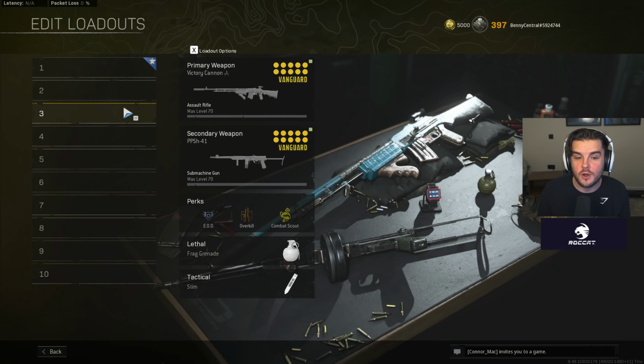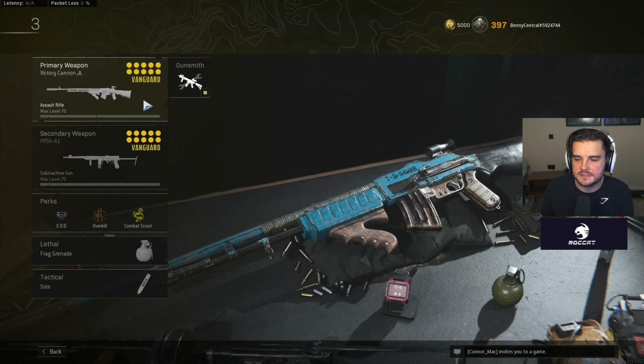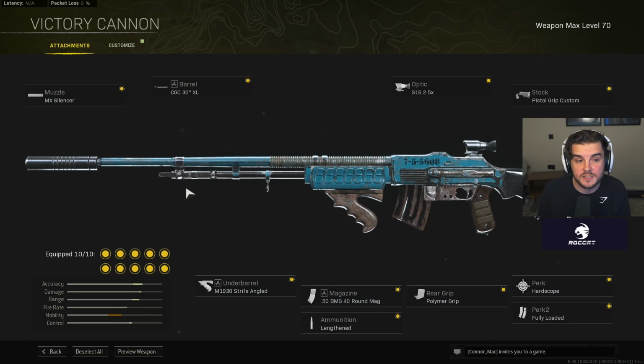The next loadout that I've got is actually something that I think we're going to start seeing more when the next change comes into play, where visual recoil is going to be removed from a lot of these guns, and the BAR is one of the hardest hitting assault rifles in the entire game. You want the MX silencer, CGC 30XL barrel, the G16 2.5 times optic, pistol grip custom stock, the hard scope perk, fully loaded polymer grip, the 50 BMG 40 round mag, lengthened, and then the M1930 strife angled underbarrel, which is the best to counter recoil in the game at the moment. So that's the BAR setup.